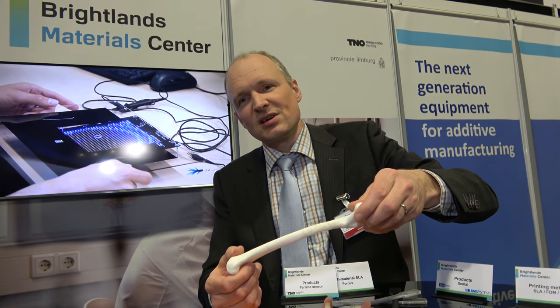Are you talking about the hip replacement? No, something else? Yeah, that's a bit bigger. But these are smaller parts. And the people are working on a lot of scaffolds for tissue, but also soft organs, like the heart and the knee. That's already being done.